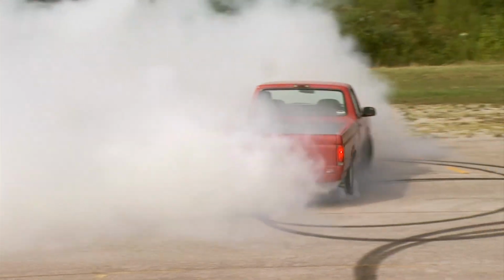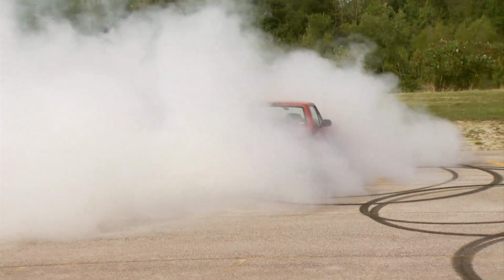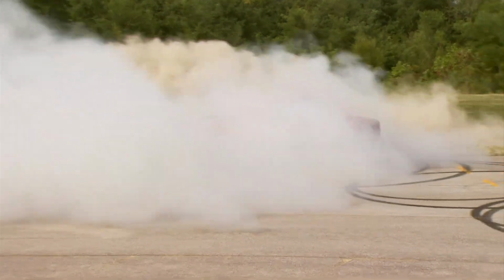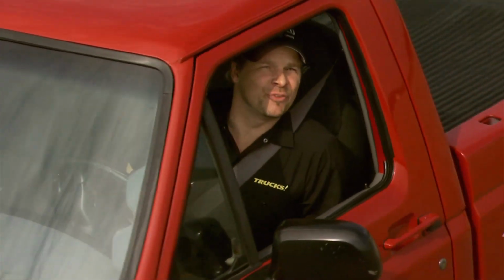But after the first time around, I couldn't even see the cone for the tire smoke, so I just held it to the floor. My foot slipped.